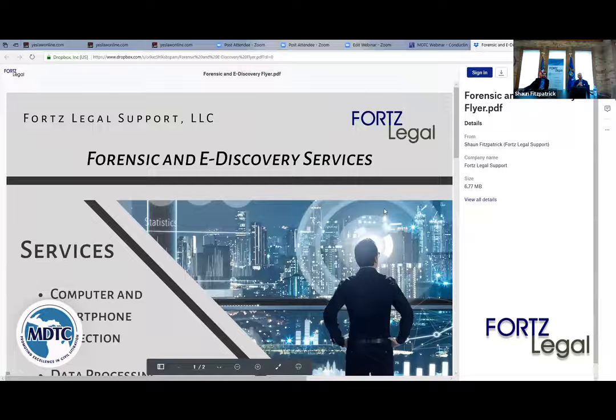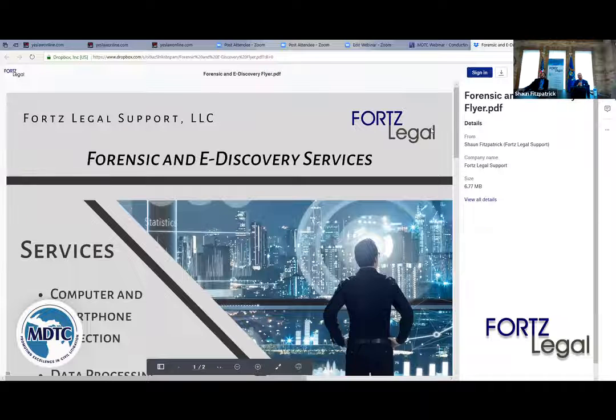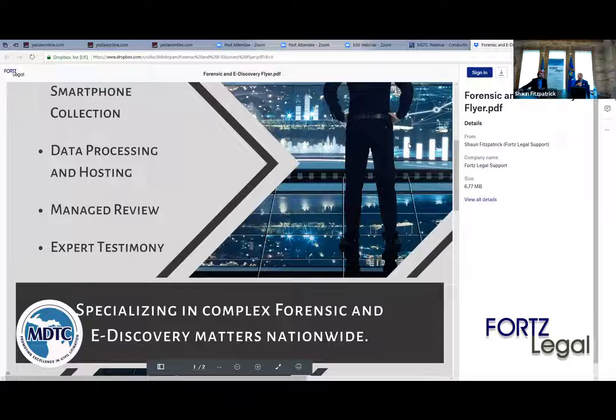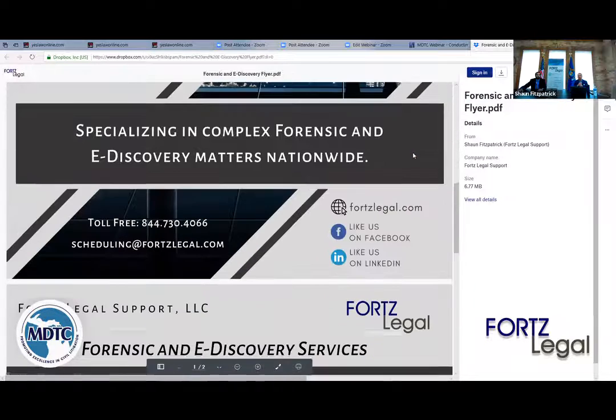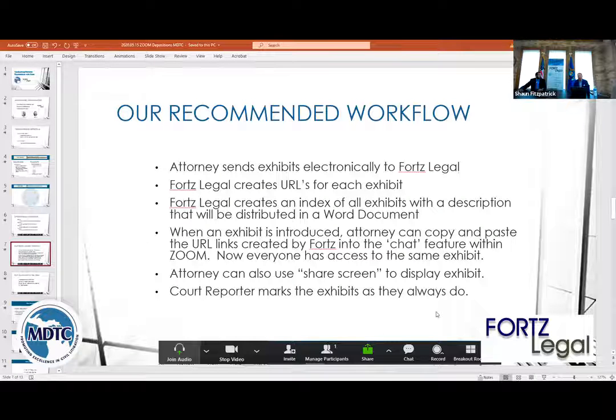So exactly. And so here, I just clicked that URL link, and it's one of our marketing flyers. But again, it says who it's from. It's from Forts Legal. It gives me an option to sign in. However, it doesn't require me to be signed in, and it also gives you an option to download there. So anyone with internet connectivity certainly will be able to use these URLs. Certainly. And just go to their web browser where they would type in yahoo.com or cnn.com and paste that URL link. However, one thing I think is important to note is that we don't want the witness to have to be clicking anything.